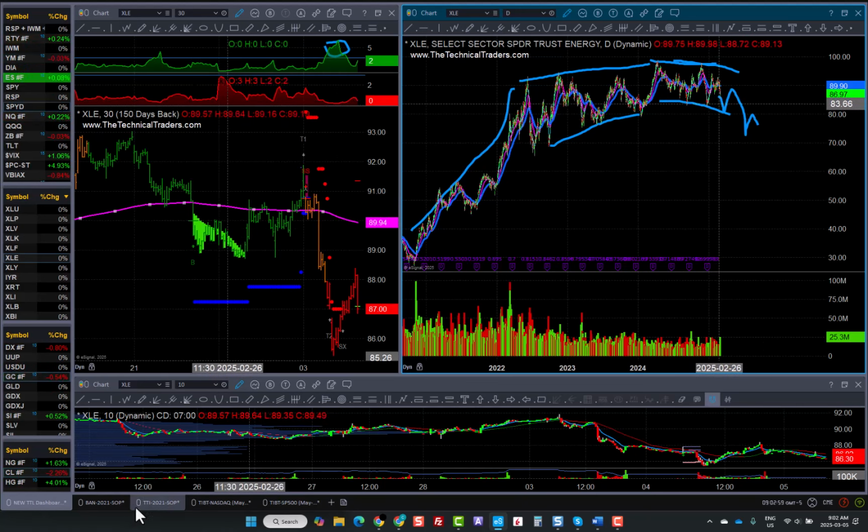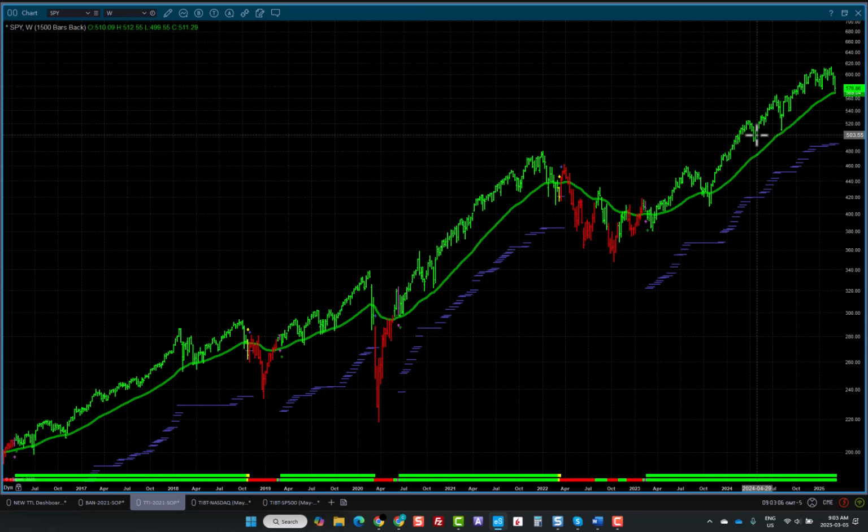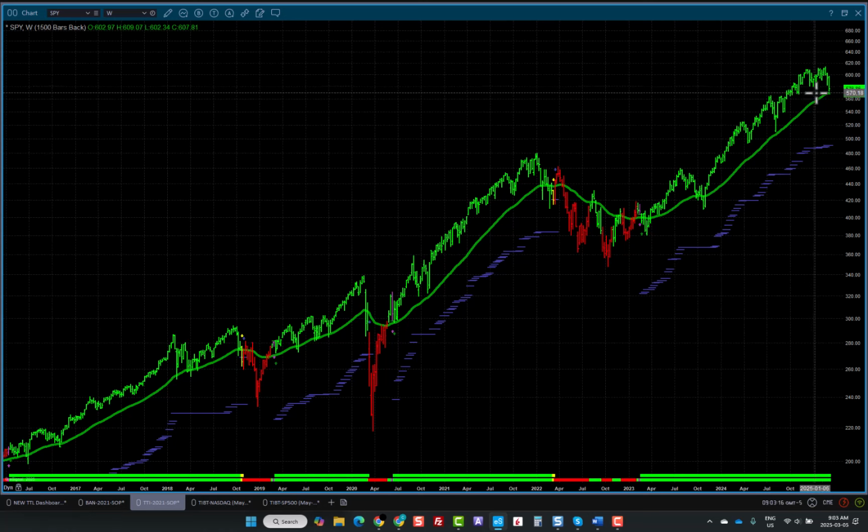Other than that, let's take a look at the long-term chart. Again, the long-term chart is pulling back to the key moving average here. We've had a sharp pullback to it, was it in 2024? Last year in July, it had a bounce off there. We are back at it. So this is getting pretty critical to see where we are going to be with the stock market.